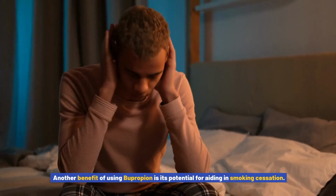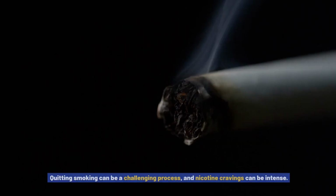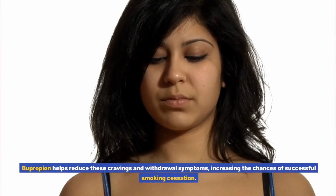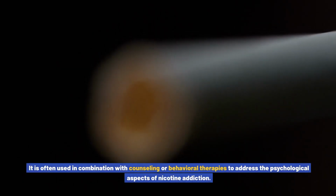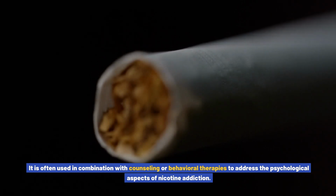Another benefit of using bupropion is its potential for aiding in smoking cessation. Quitting smoking can be a challenging process, and nicotine cravings can be intense. Bupropion helps reduce these cravings and withdrawal symptoms, increasing the chances of successful smoking cessation. It is often used in combination with counseling or behavioral therapies to address the psychological aspects of nicotine addiction.